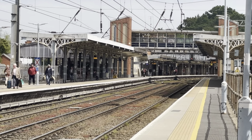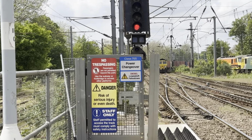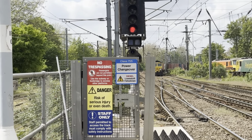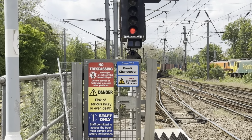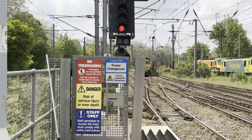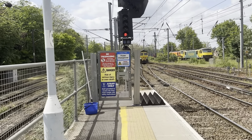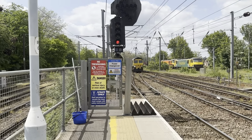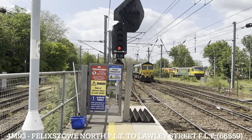Okay, our first freight of the day, a very fully loaded freight service, is a Freightliner 66 working a Freightliner intermodal set, working a service from Felixstowe North Freightliner Terminal to Lowestoft Freightliner Terminal. 66559.